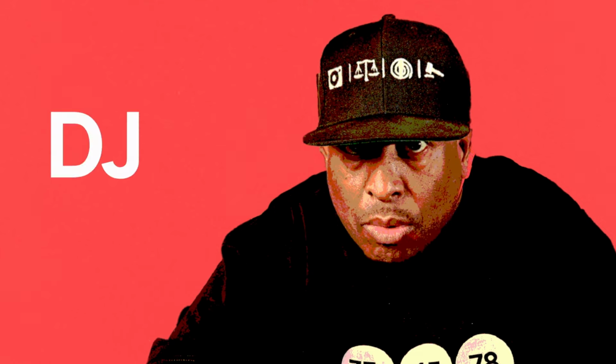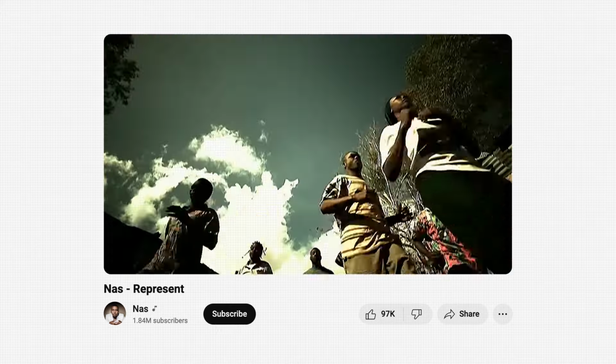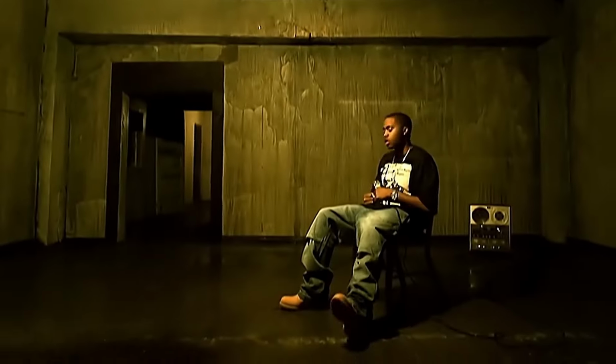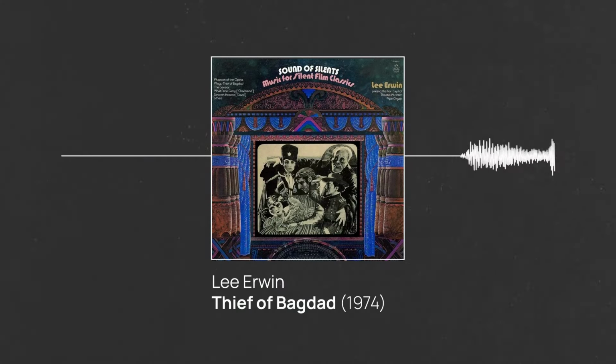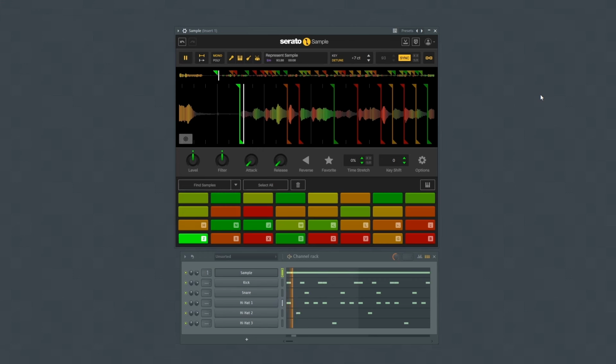Now the next legendary producer from this era that we're going to talk about is DJ Premier. Many people say DJ Premier is their favorite producer of all time. My favorite producer, The Alchemist, included, and you can see Premier's influence bleed into the future generations of producers. For example, let's take the beat to Represent. Here, DJ Premier uses this sample that's from an OST made for silent films. And he uses this for Represent.